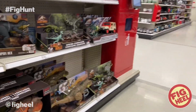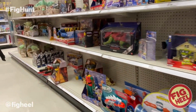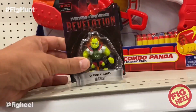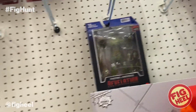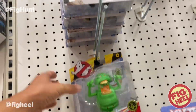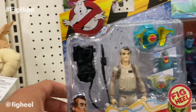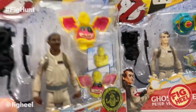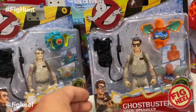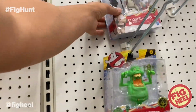All right, second Target of the day. There was a worker right behind me, so it was kind of difficult to squeeze in here. They did have the Revelation minis. They had Moss Man. They had a couple other MOTU things, but then I noticed they had the new Ghostbusters. They had Slimer. They had all of the Ghostbusters, which I thought was really cool. Peter, Winston, Ray. Very, very cool. Egon. I thought these were awesome.